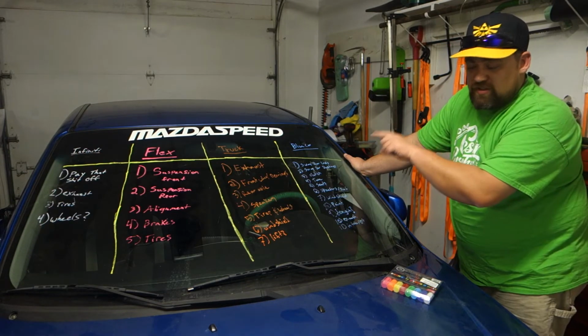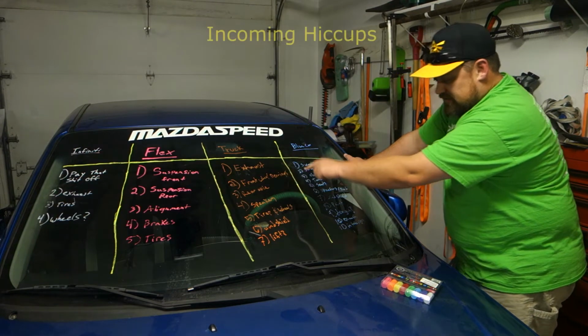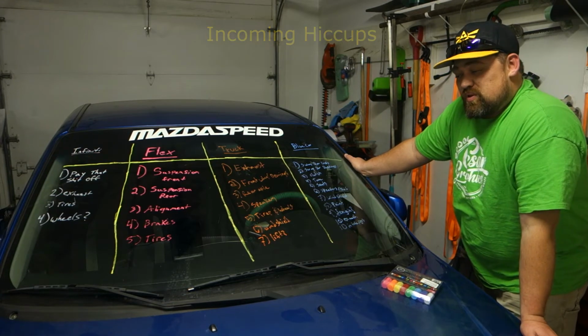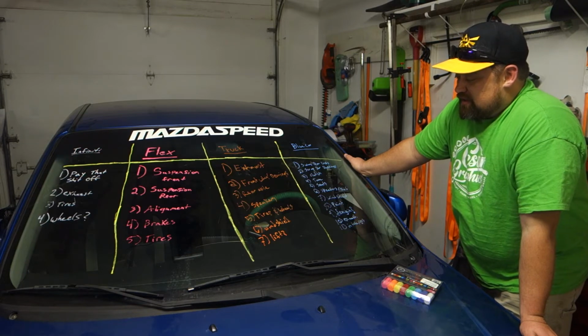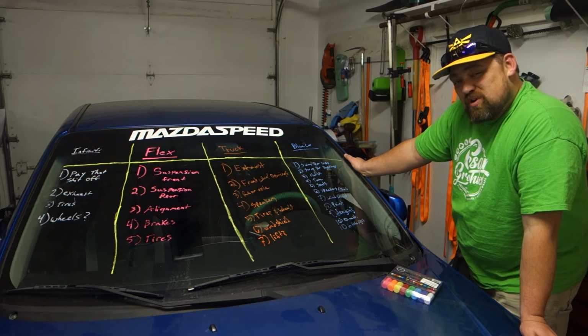Then I also probably want to replace the front wheel bearings. I have a video of me doing that. When I did that previously, I used the wrong grease. I didn't realize the grease I had was the wrong kind of grease. And so I don't think they're going to last all that long. And so I want to do it again and put proper grease in there.